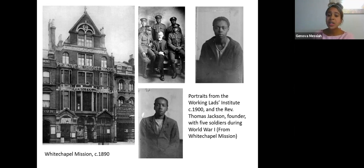The institution was the first of its kind in London to admit Black people, and here you see some portraits from the Working Lads Institute. And also, during the First World War, the minister would take in Black servicemen from the Empire to give them some home comforts. You can see another image here in the middle of Reverend Thomas Jackson from 1915.